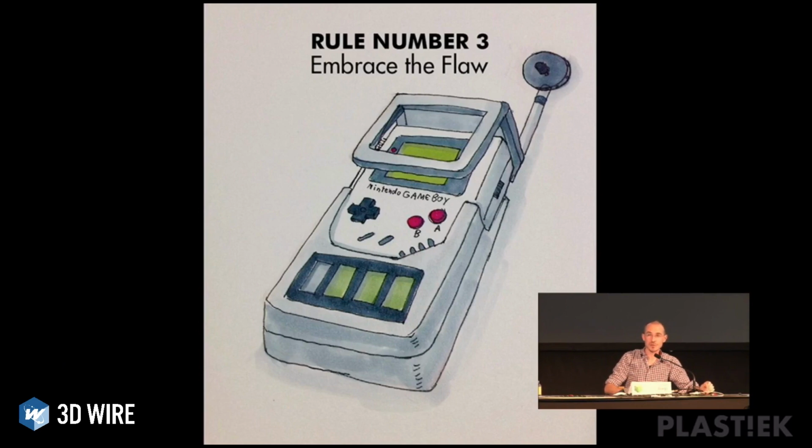And the third rule for our design process was that we don't like the future to be perfect. We like our future to be 80s and bonky and stupid, like the Game Boy with all the stupid crap on top of it. That is the design language that we want to follow.